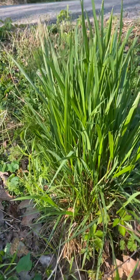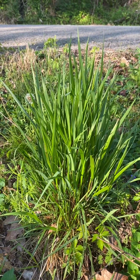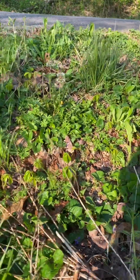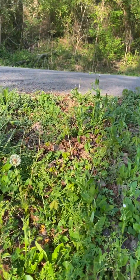I think this is some kind of native grass. I want to say big bluestem, but I'm not 100% sure. I'm waiting to find out before I pull it, because I found myself pulling things a little bit too quickly. So I have to let things grow to figure out what they are sometimes.